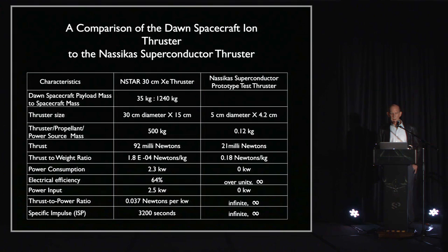And it's not limited in how far it can go, whereas the Dawn thruster can only go as far as its fuel will take it. When the xenon runs out, then that's it. So they refer to that as specific impulse, 3,200 seconds. It's what they rate it at.